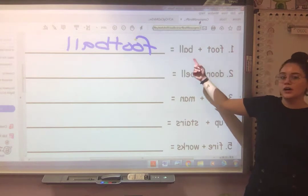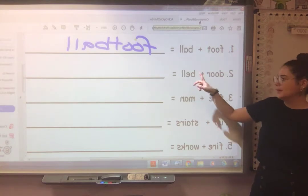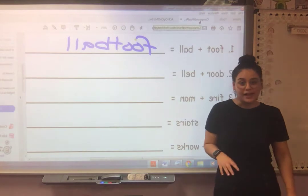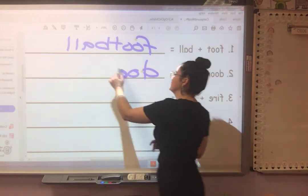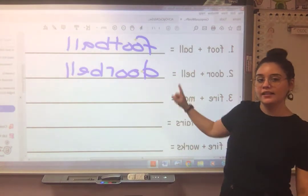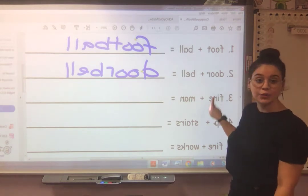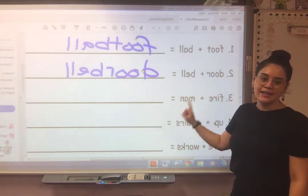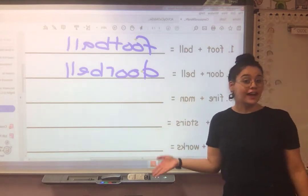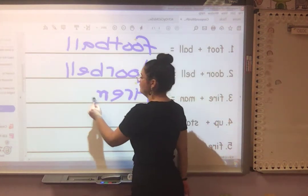Foot, ball, football. Let's look at number two. Door, bell, doorbell. I have door, bell, doorbell. Let's look at some other ones. Fire, fire is a word all by itself. Man is a word all by itself. Fire, man, fireman.